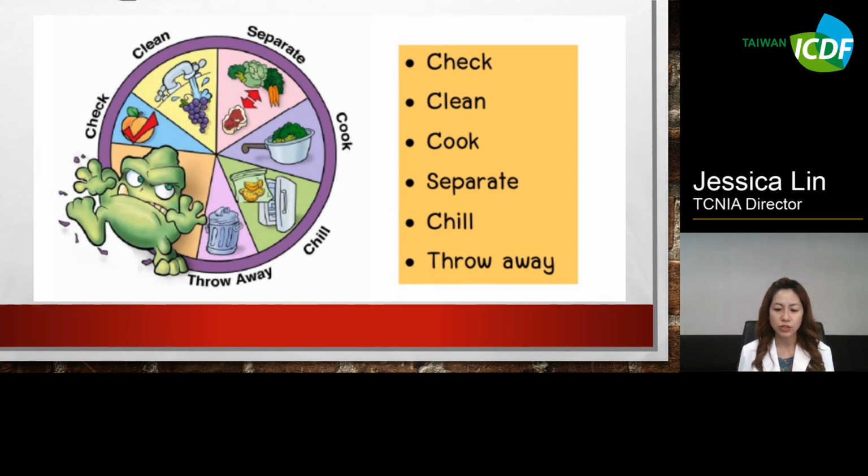Never use detergent or bleach to wash fruits and vegetables, because if you don't wash them thoroughly, you may have detergent or soap left on the vegetables themselves. And when you eat them, you're actually consuming the chemicals, the harmful materials found in the detergent or the soap.